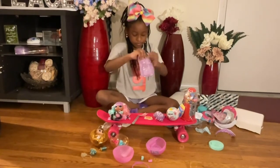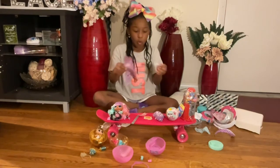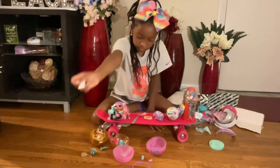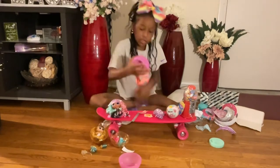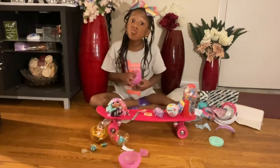Okay, let's see. Okay. Oh, it's a big bow. Okay, let's put all her stuff in her little thingy. Let's open the other packages. Oh, the top is a bow.